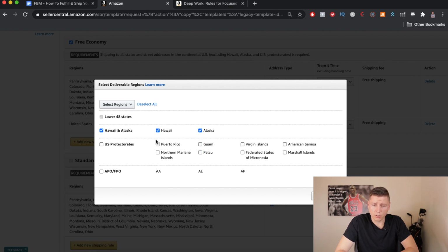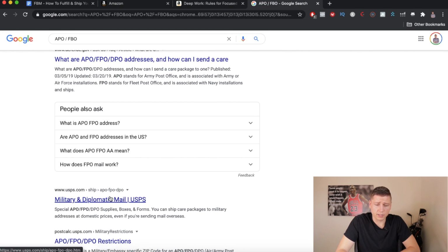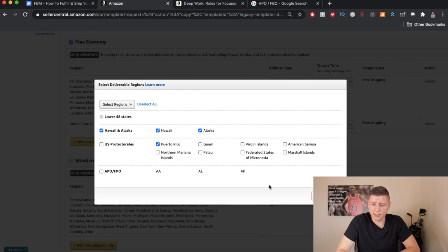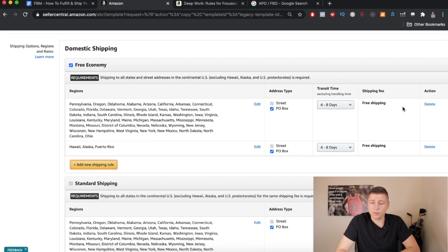I'm going to do Puerto Rico for this example to show you how it works. And I know Puerto Rico is a pretty common one to ship Amazon products to. So I'm going to hit OK here. I'm not sure what this stands for, APO, FBO. We can Google that real quick. I'm guessing they're military and diplomatic mail here, so people across the globe most likely. Again, get some pricings for that beforehand to make sure you're all set there. I'm going to hit OK for this one. So I got Hawaii, Alaska, Puerto Rico in a separate category here. And the cool thing is you can separate it out for shipping price.